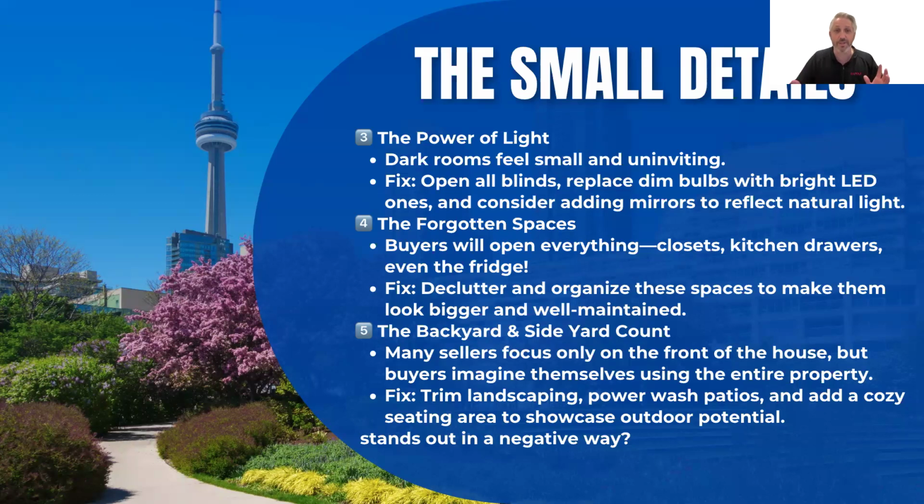Backyard and side yard count. So we spoke about the exterior from the front and the curb appeal. In the backyard, if you have a deck, you want to make sure that it's cleaned off. You don't have stuff all over the place, almost like staging the deck. Our stager can do outdoor furniture as well, which we've done a lot. But if you have a patio and the paint's peeling, maybe you do a power wash of it. Maybe you do a reseal if it's a wood deck or something like that.